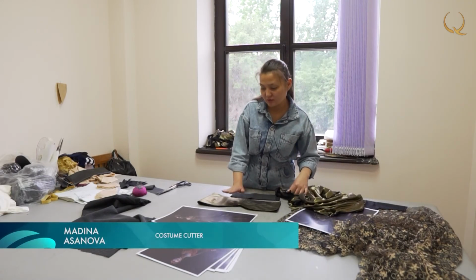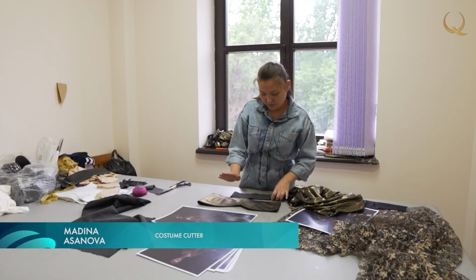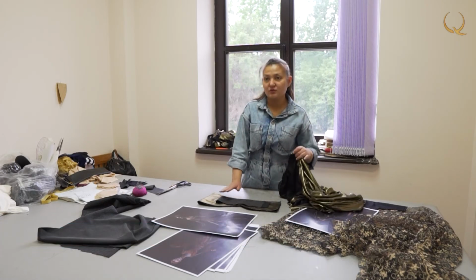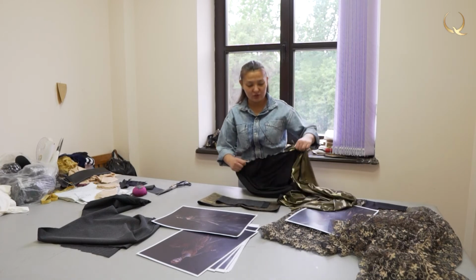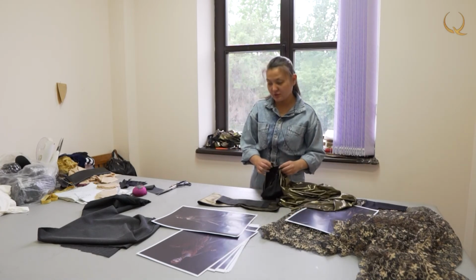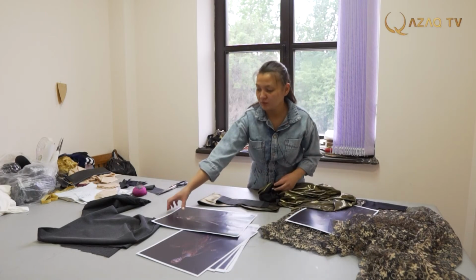As you can see, the costume was tried on for the second time. I have already made an adjustment, cut the straps. I give it to the seamstresses, they finish the costume, then the designer will decorate it. There will be beads, the artist will draw it, and the seamstresses will finish the sewing.